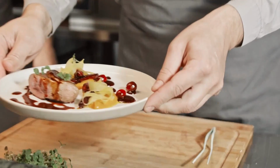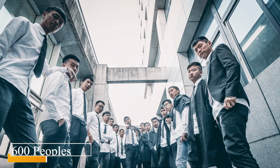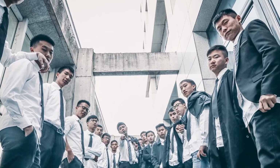The staff. The skyscraper employs a staff of 600 people, with many of them trained at top restaurants and hotels so that the very best service is always available to the Ambanis.